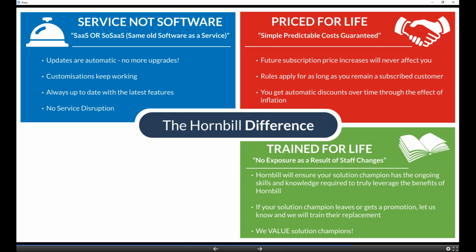Train for life is another guarantee we offer, whereby, as I mentioned, we will train up your solution champion as part of our free of charge implementation. But if they leave, if they're promoted, if they retire, whatever it may be, we'll train up the replacement free of charge, and we'll continue to do so for the entire length of time you're a customer. This will avoid the situation I mentioned earlier, whereby your administrator leaves the organization and there's a gap in knowledge on your service desk.